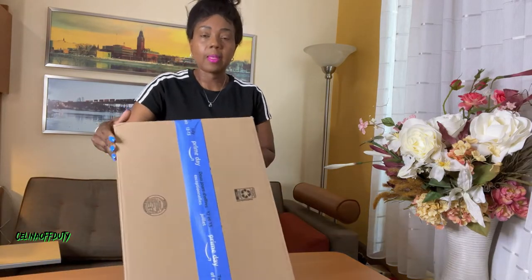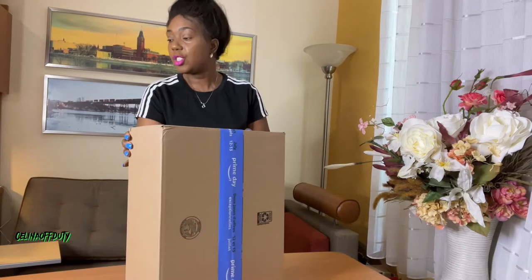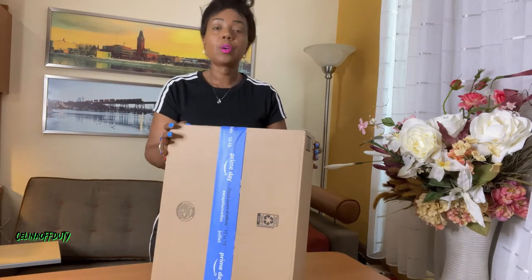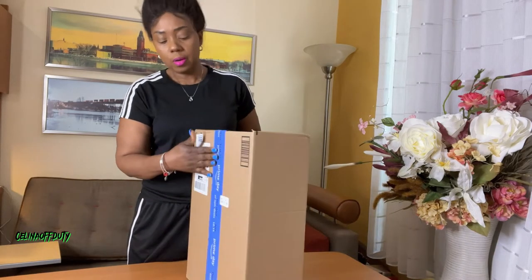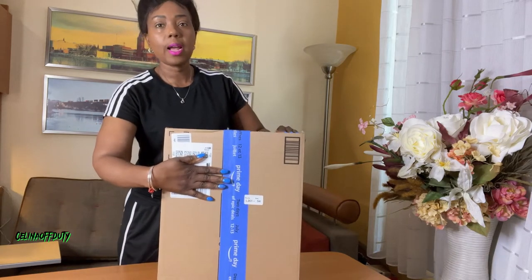So this is the package. This is how it came to me. I'll just be opening up the package so you guys can see. I just covered my address from there.